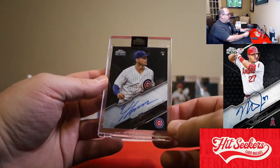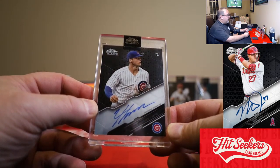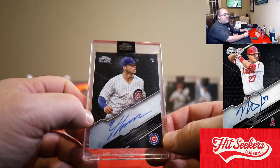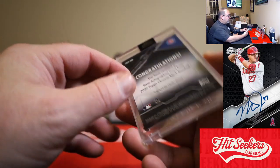Nico Horner. That's a nice rookie auto. Nico Horner for the Cubs. Cubs heading out to Jim Gohanigan. Congratulations, Jim.